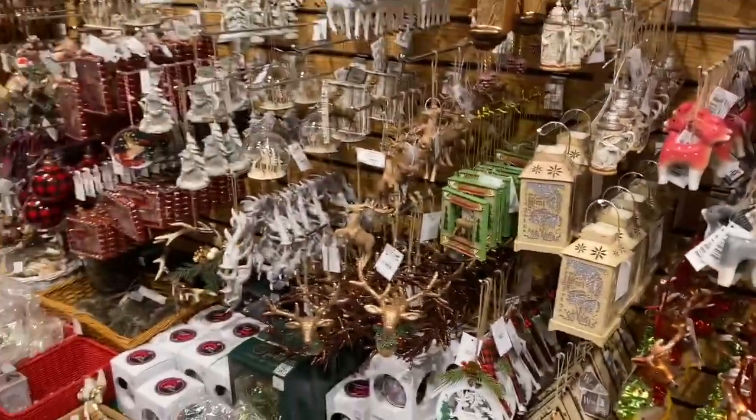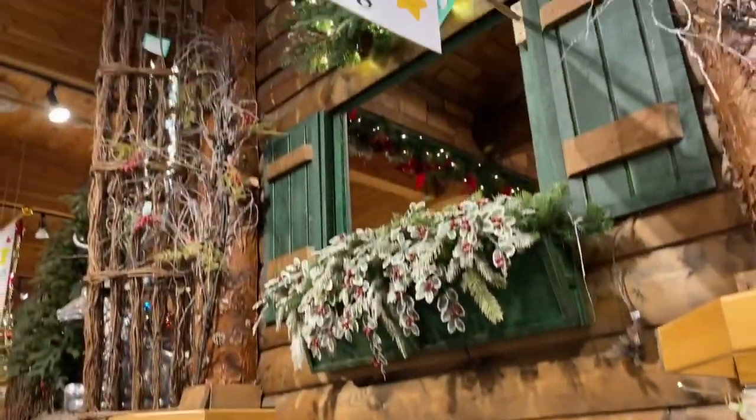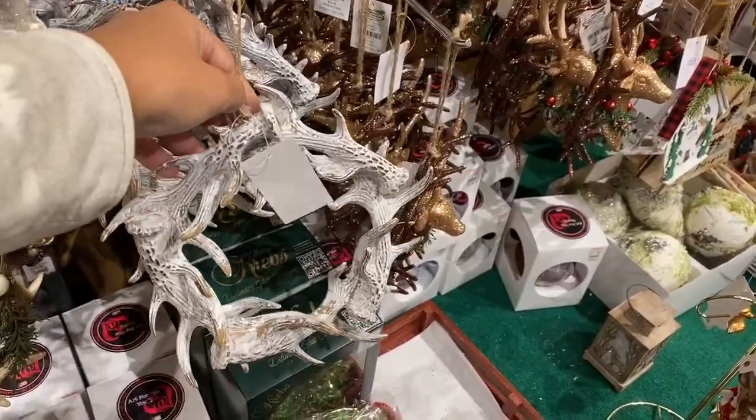Okay, now we're in the like woodsier section, you can see, oh, hunting and fishing, it tells you. I'm no hunter, but I do love a good sparkly and like white. I actually like that a lot.